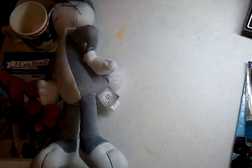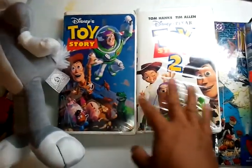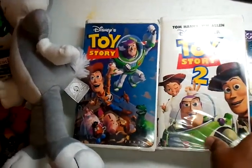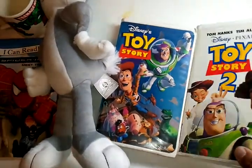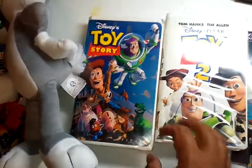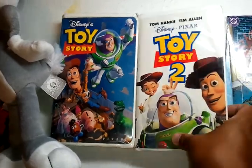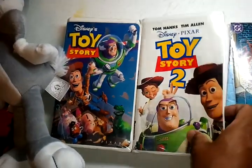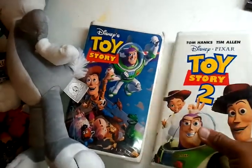Then I got a couple of trades. If you're willing to trade, got Toy Story 1 and 2 on VHS. The case is okay. I mean, could be better, but yeah, if you want to trade these, if you need it for your collection. The tapes are still in good condition, but yeah, these two for trade.